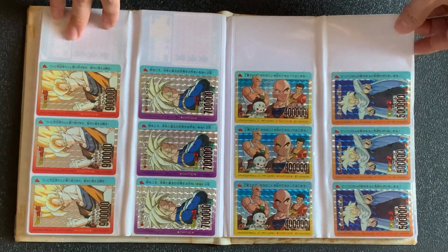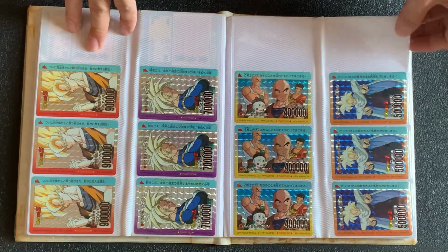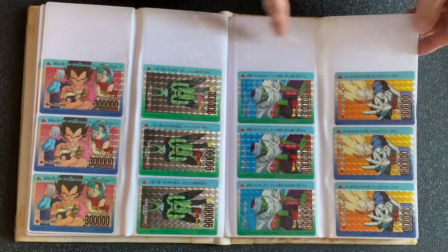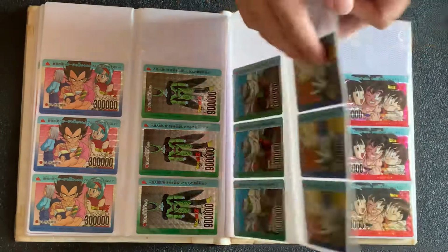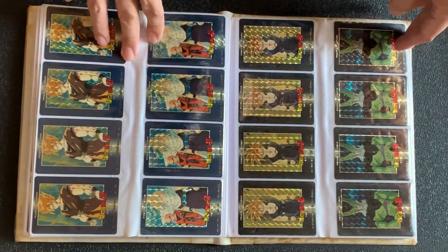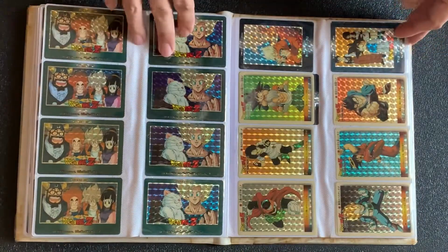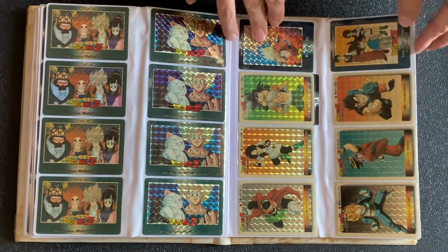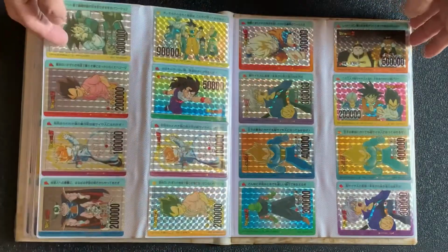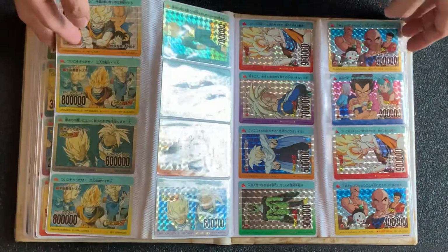Just for your information, part 20 has altogether 12 cards. I mean, altogether 12 prism cards. The top is missing because I've already sold them. Here on is part 21. And also part 22. The rest is just a few extras that I have, so I put them at the back.